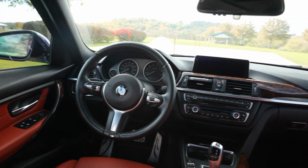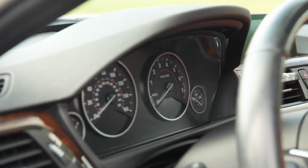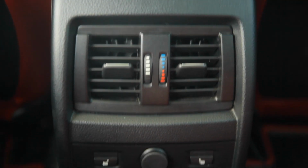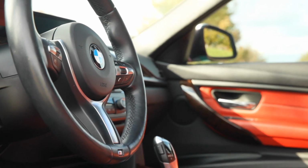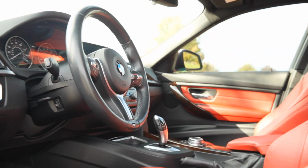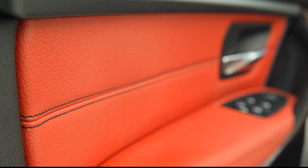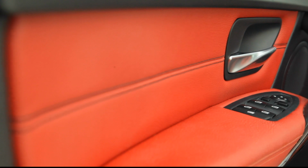Spending time inside the interior of the BMW is not too shabby. It's very Germanic, very minimalist. My wife actually finds the interior to be very bland. If it wasn't for the red leather seats, she wouldn't have been interested in this car at all. We test drove one that was all black on the inside, all black on the outside, and she just said it was boring. I have to agree. I think the red leather really does something to spice up the vehicle, especially because it has the white exterior. I just think that is the perfect color combination for a BMW.